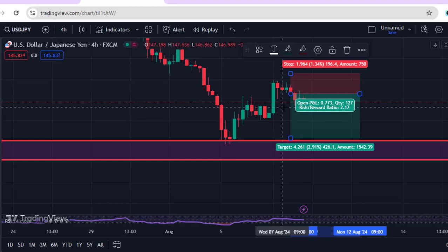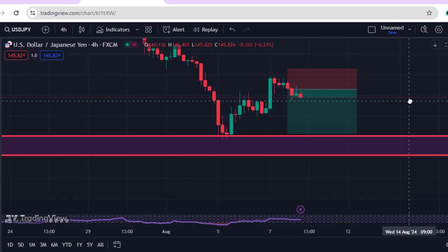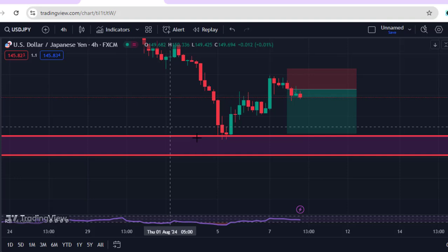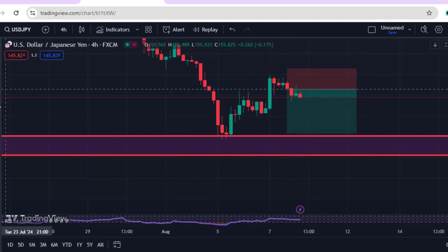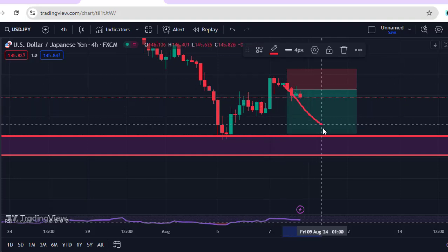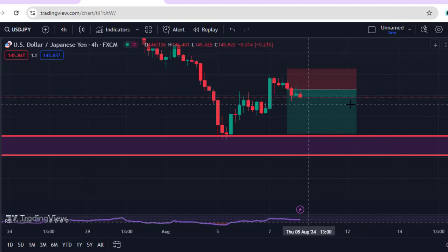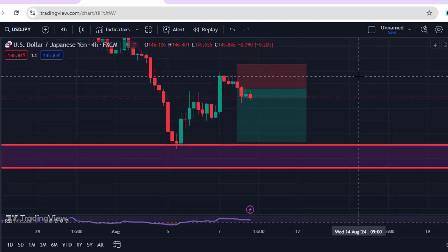So I believe this market should come back down into this very area of important support right here. And then we can see the market come back to this very area, and then from here the market will begin to move upward. That possibility is very possible right now in the market. So this is what I am now expecting on this very 4-hour chart on the USDJPY.